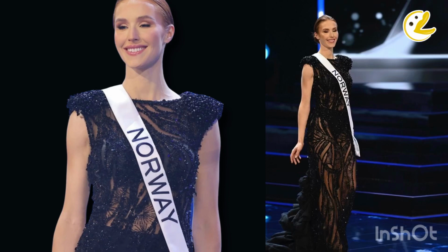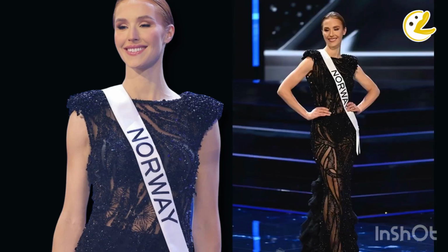So first off, the color really looks good on her as it really highlighted her face even more, because of the color. And also, the choice of undergarments I think is an excellent choice because it really complemented well with the design of the gown.